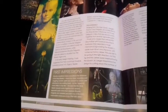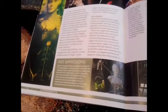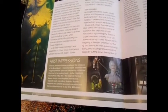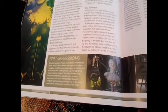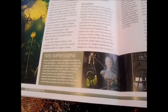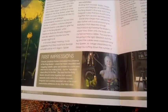So, the first impression, Jonathan Frakes, who also plays William Riker, had to do double duty between being a director and being an actor at the same time.